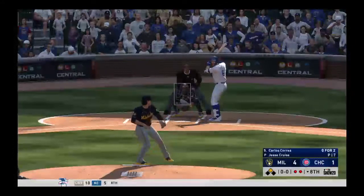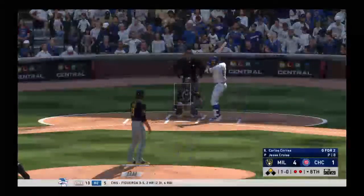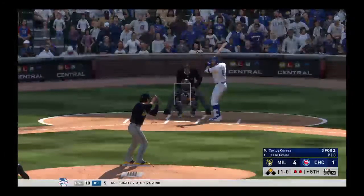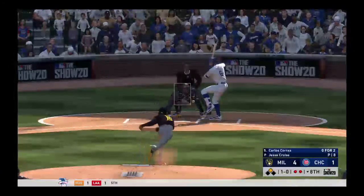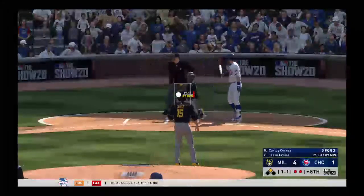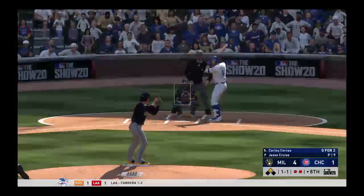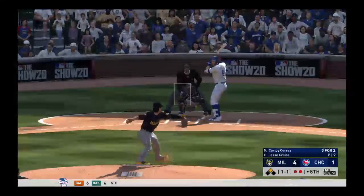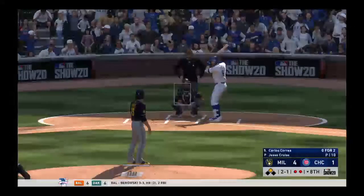First pitch of the at-bat on its way. Breaking pitch, and this bounces in front of the catcher. Now a fastball for a called strike. It's 1-1. Had nibbled the corner there, but missed, 2-1.